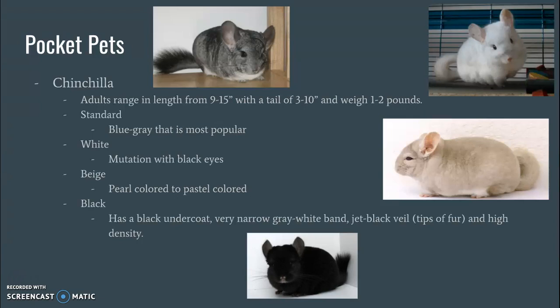The standard chinchilla is that kind of blue-gray popular color that you see a lot of times. The white chinchilla is a white color, obviously, but it's actually a mutation of the standard, and they have these dark black eyes. The beige chinchilla is kind of like a pearl-colored chinchilla, and then the black chinchilla. They have a very black undercoat, a very narrow kind of gray-white band, and they have this jet black veil, which is the very tips of their fur, which makes them look black, and a high density.